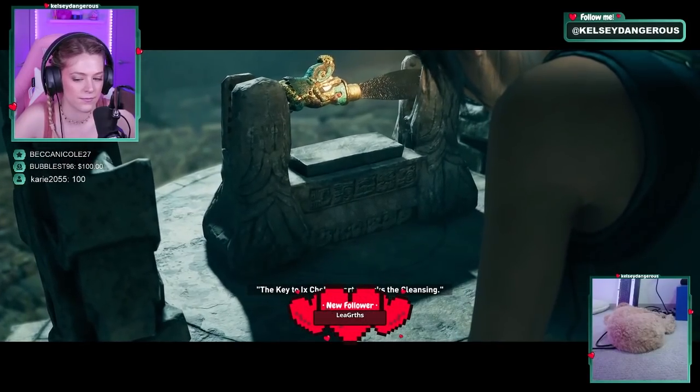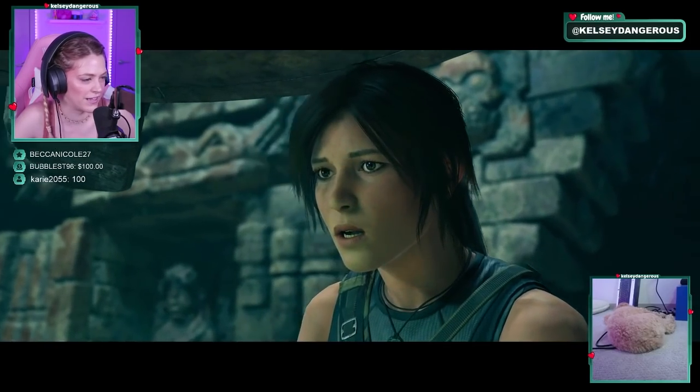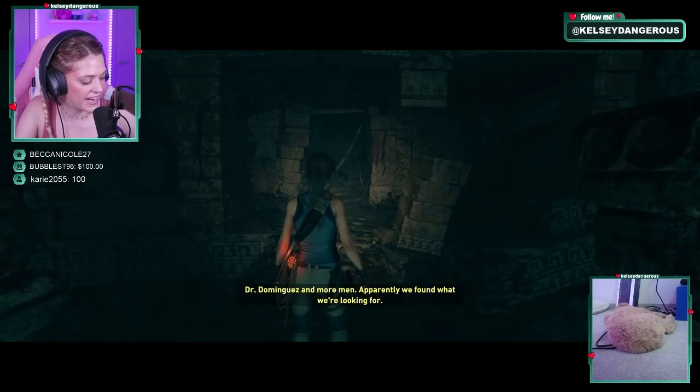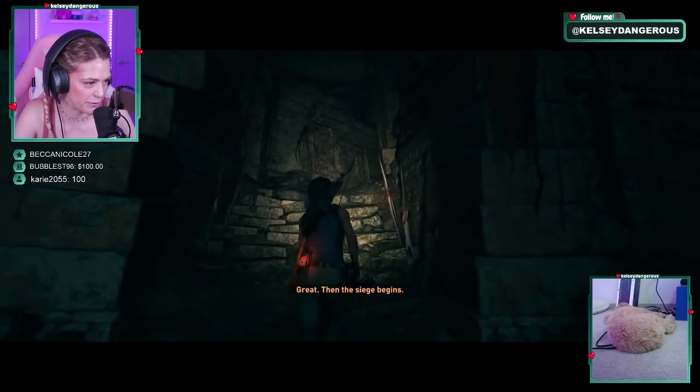The key to Ishel's heart unlocks the cleansing. Ruh-roh. That sounds bad. Do we take it? She does. I think he did a big oops. Oh no. My controller is being wonky. So let's go with the mouse and keyboard vibes anyway. You know, I think it's a nice. Chewie's got a good butt. You got a great Chewie butt.